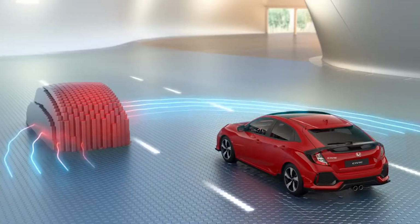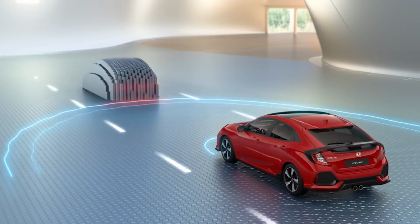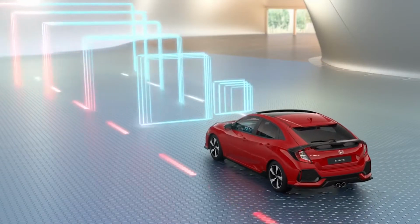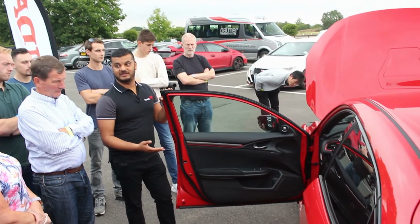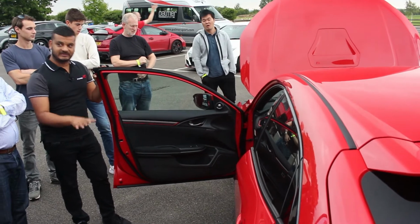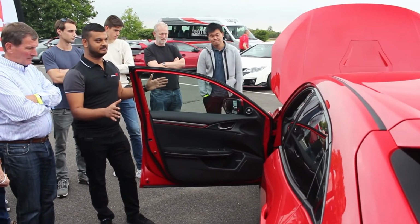There's an automated cruise, which works from 0 up to 120 miles per hour, if not a little bit more. I can't tell you exactly what. It also has lane keep, blind spot monitors, and traffic sign recognition. It is all standard. It is not an extra pack. It is now part of the car. Whether you buy the standard Type R or the GT, it comes with Honda Sensing.